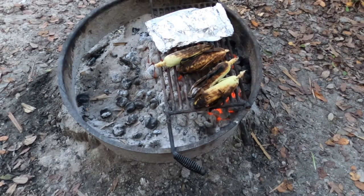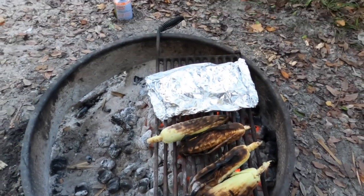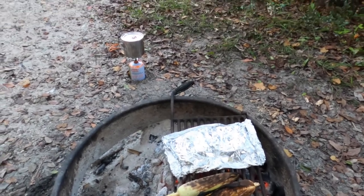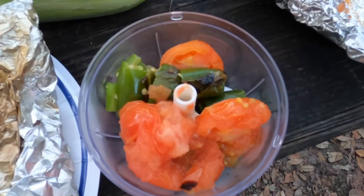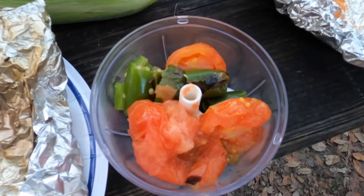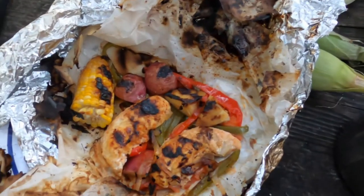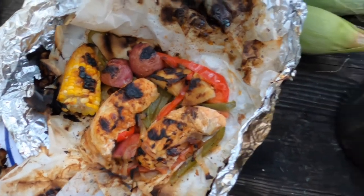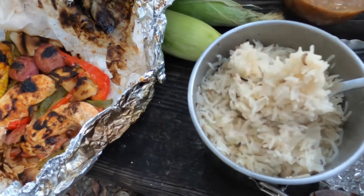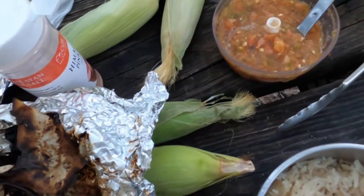Then after that, we put it on the grill and just wait until it's ready. I think it took about like 15-20 minutes. If you like salsa, spicy, you need to add some salsa. So this one I also did on the foil paper. And it's ready. It turned out really good, honestly. And I made rice too on the side. So just totally recommend this one with the salsa, of course.